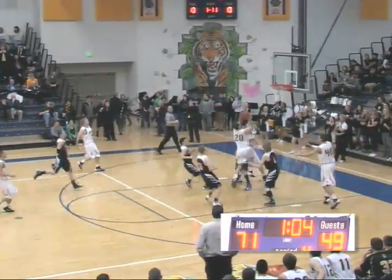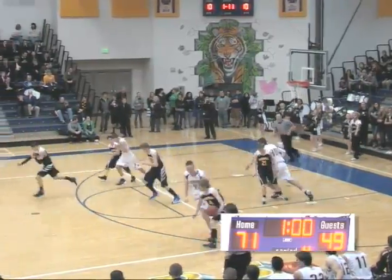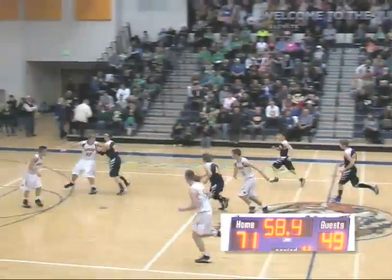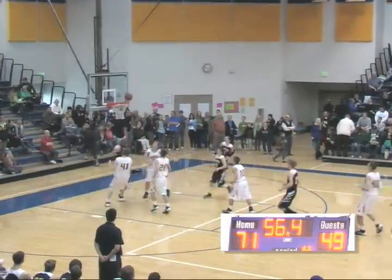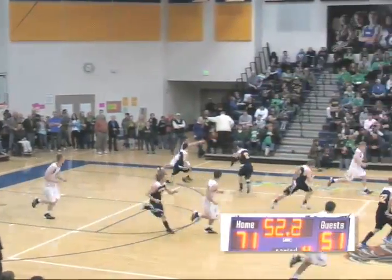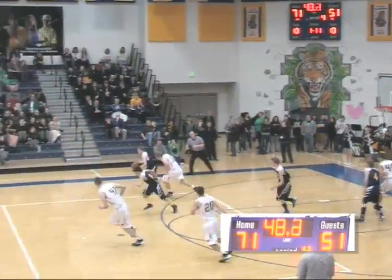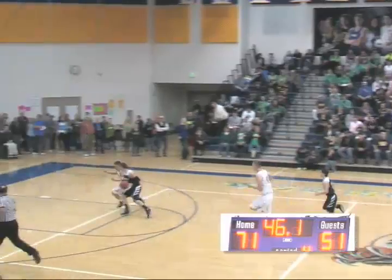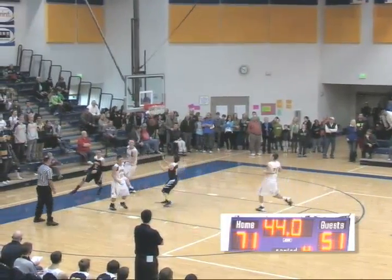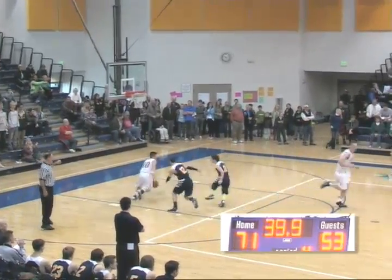Here comes Ty Justice, drives the paint, easy look at the rim, no good. A little bit hard off the back iron, and the rebound hauled in by Christensen. Under 1 minute to go in the ball game. Rockwell brings it up. Christensen takes it coast to coast in for two. Good looking shot that time by Ronald Christensen. And now Jackson lost the ball. Jackson Jensen had it stripped. Rockwell going back, getting away with a travel. It's Austin West. He lays it in for two.